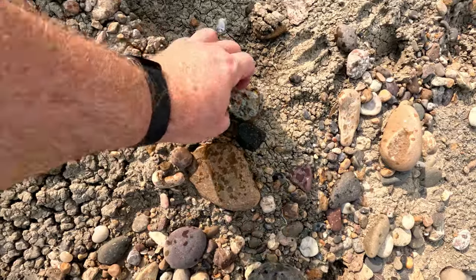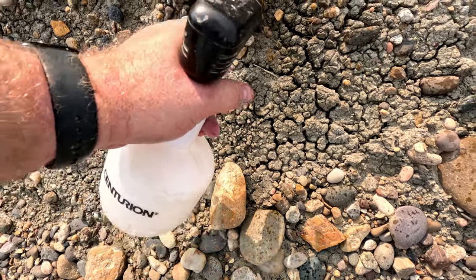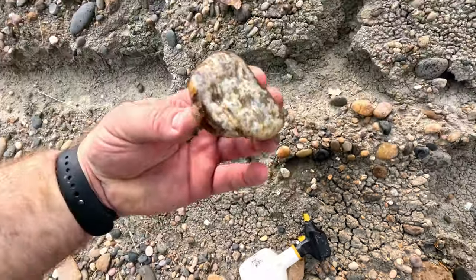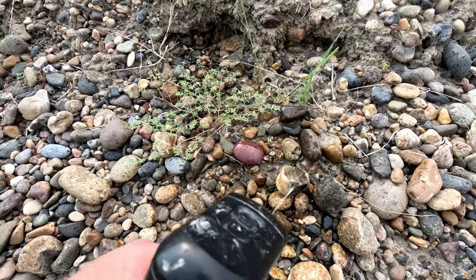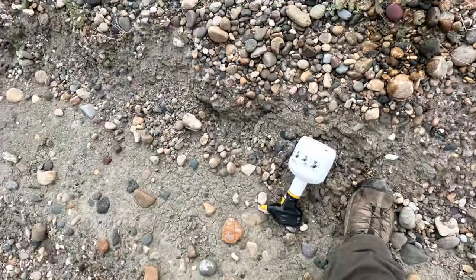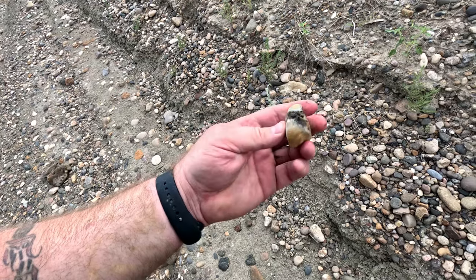There we got something. Darn hard gumbo, doesn't like to clean off. Yeah, got an agate. That looks interesting. What do we got here? Stay. They never listen. Anyway, it's kind of different.